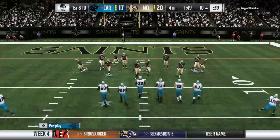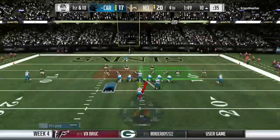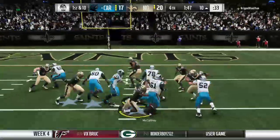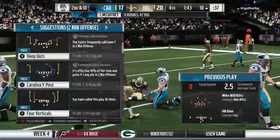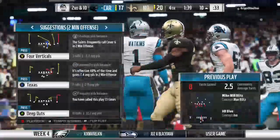Only way to get the lead here, of course, with a touchdown. And that's what they're gunning for on first and goal. They'll try to run with McCaffrey, and nothing doing. He's immediately taken down at the line of scrimmage. They'll say no gain on the play, and it'll be second and goal.